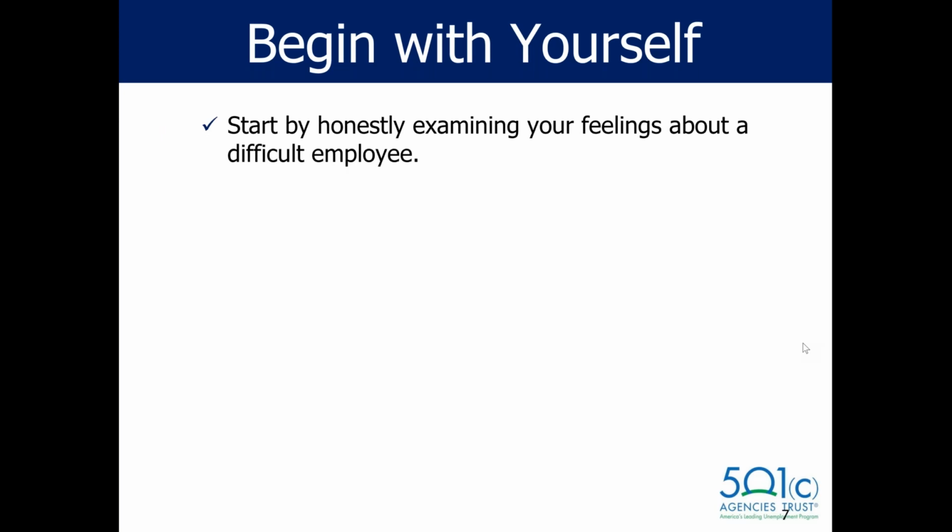Start by honestly examining your feelings about that difficult employee. Are you feeling angry at the employee? Are you discouraged at the situation? Would you like to get back at the employee for all the trouble he or she has caused you? Now, it's okay to be completely honest with ourselves. Nobody else has to know, but you do need to understand your real feelings towards the employee so that you can control them. Otherwise, they may sneak out in ways you may regret.